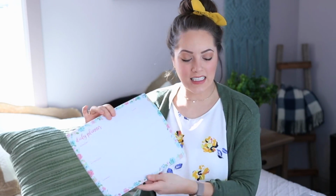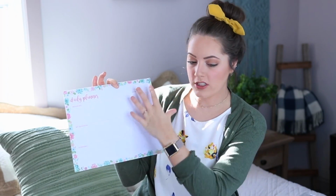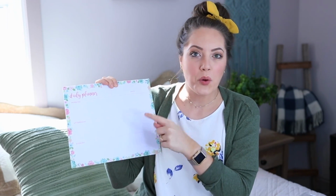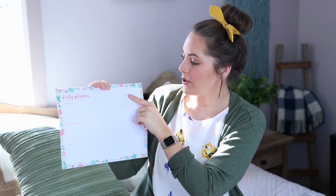So I found these two daily planning pads from Target, from the Target dollar spot. I know it's not the dollar spot anymore, it's just the cheap section, if you know what I mean. And I love them so much. I love how much space they have to write. It has a morning section, afternoon, and evening, which ironically is how I plan every day. I plan it breaking it up from the morning, afternoon, and evening, and then you put the date here.